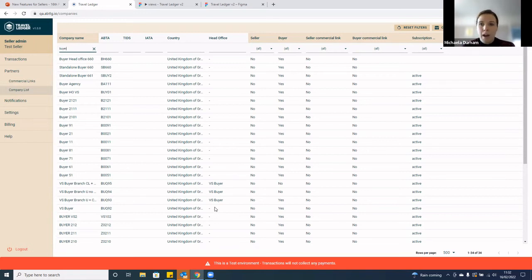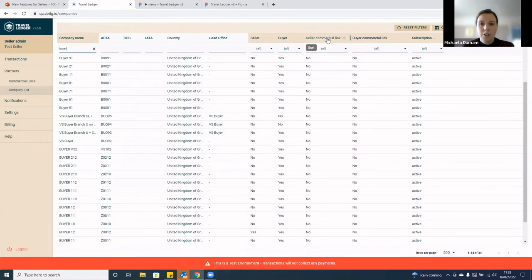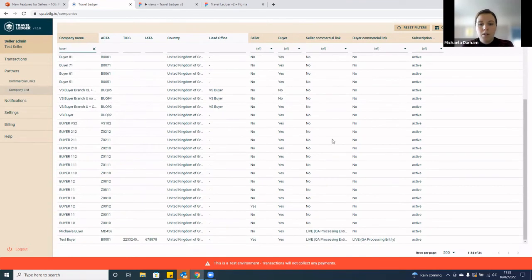You'll also see how they're acting in the platform. So are they a seller? Are they a buyer? Or perhaps they're both. You'll see in this, you've got seller, yes, no, whether they're acting as a seller, and buyer, yes, no, whether they're acting as a buyer. You'll also see whether they have a seller commercial link in place or a buyer commercial link in place with you. So you'll see here, this one has got a seller commercial link, and the one underneath has got both a buyer and a seller commercial link because that's how they're behaving in the platform.